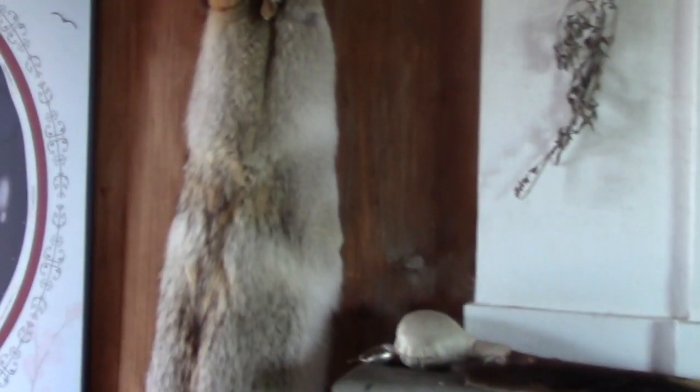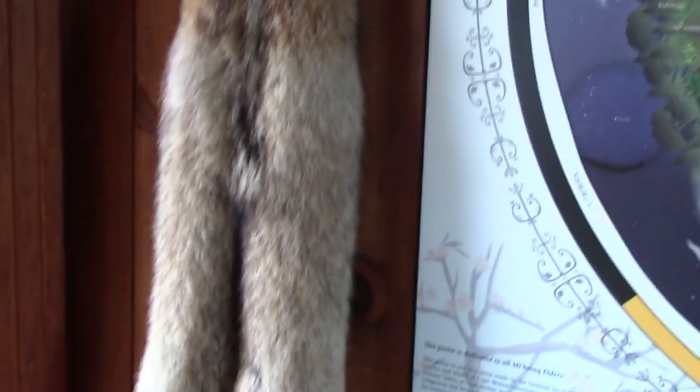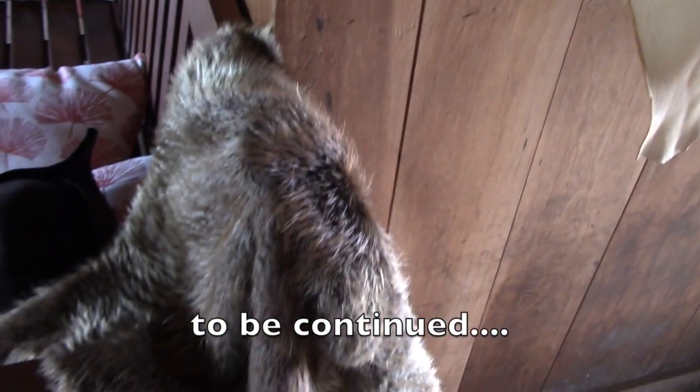This is coyote, and this one's real soft, so they think that this coyote was taken in the winter with his winter coat, and this one is certainly not as fluffy. Must have been his summer coat. Hide that was real soft. And over here, this moose hide is not. And down below here, we have a beaver pelt.